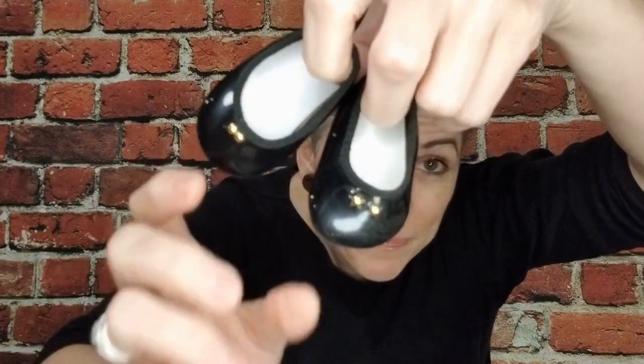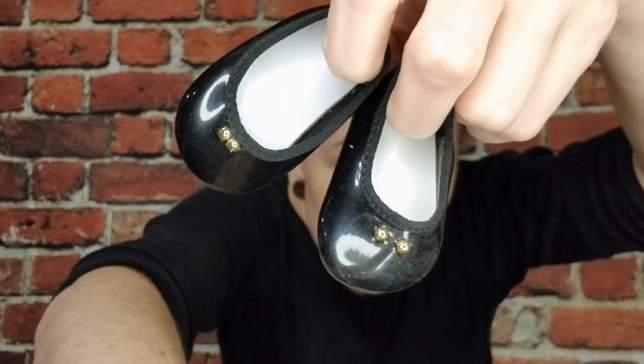It's a matter of finding. Okay. I don't know what these come from, but I see three of them, so hopefully there's a fourth. These shoes? Maybe a recital outfit? We'll see.